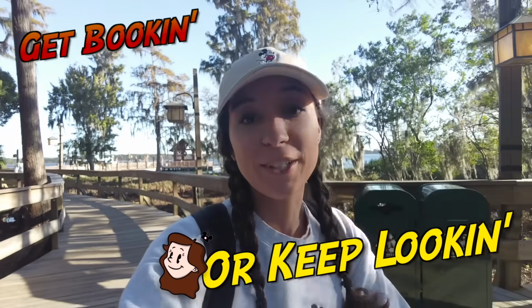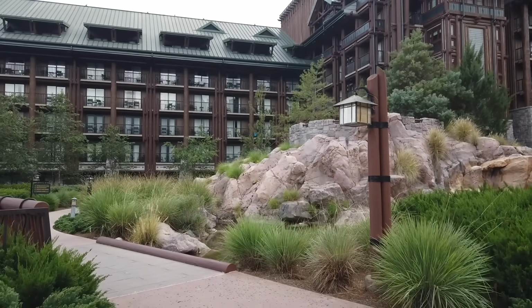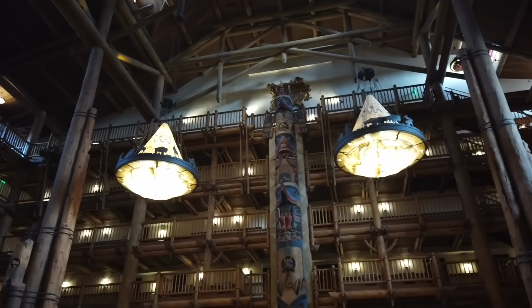Now let's talk about if you should get booking or keep looking. There are a couple reasons why you might want to get booking and book a stay here at Wilderness Lodge. For example, if you want deluxe accommodations at a more reasonable price. This isn't the most expensive deluxe resort here at Disney World, so if you want all those deluxe amenities but not paying as much as you could other places, this might be the stop for you.